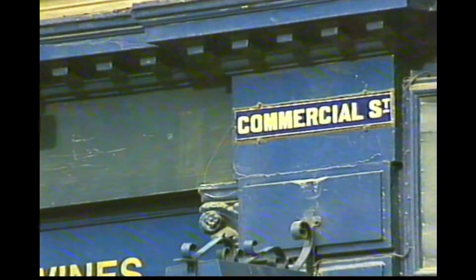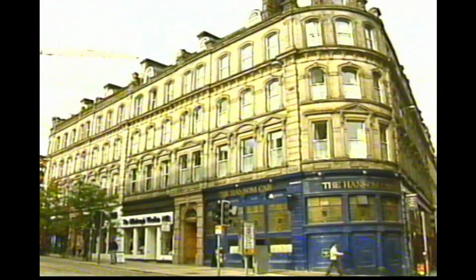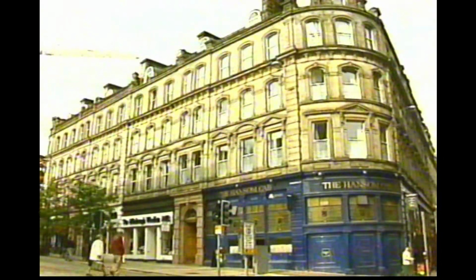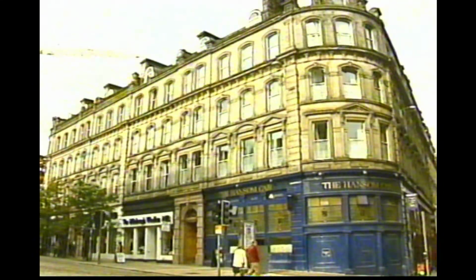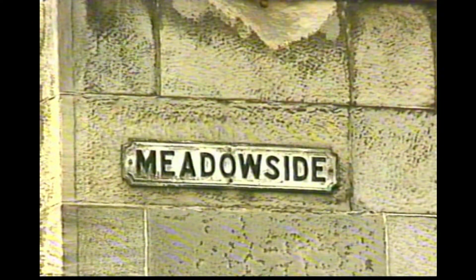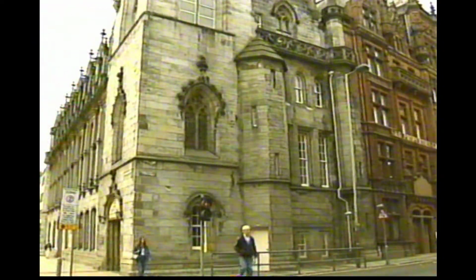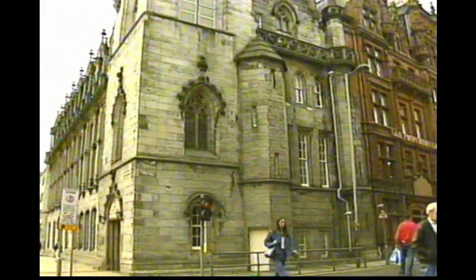In those days, the river came up to the top of Commercial Street, and even now, when tides are especially high, shops in the street can be regularly flooded in their basements. But the river and the marshlands to the north of Commercial Street, at Meadowside, proved for many years to be a useful defence against invaders. And despite the repeated attempts of the Roman legions of the day, they never succeeded in conquering any lands to the north of the Tay.